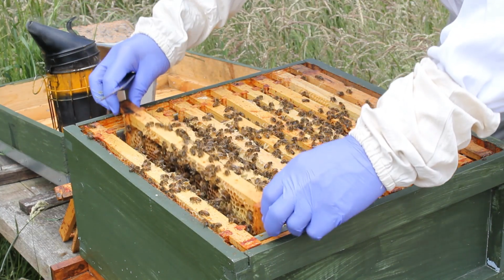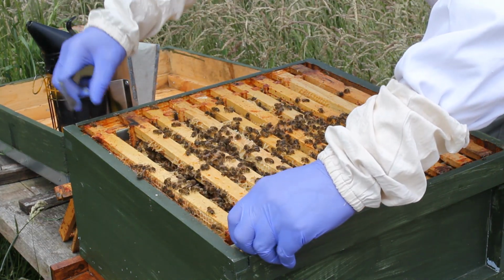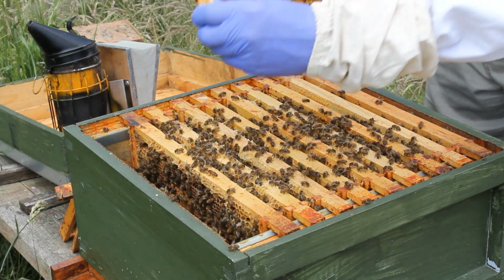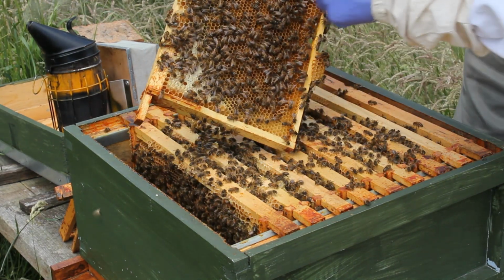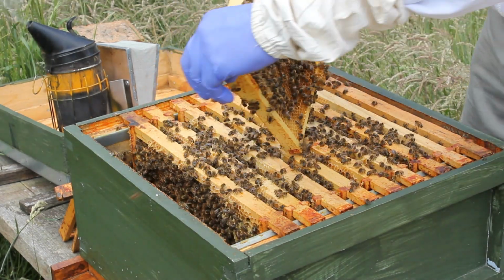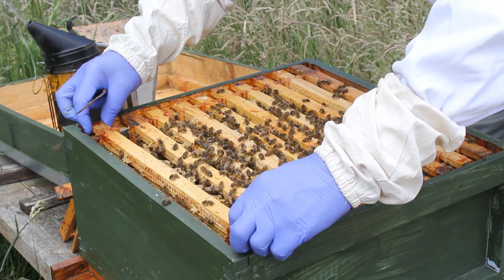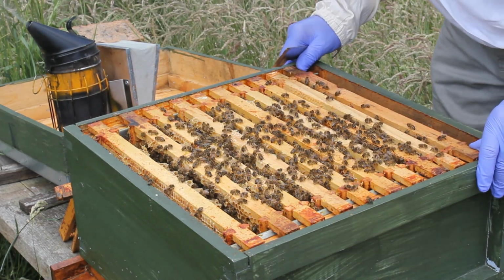Normally this first frame in a hive, this one here, is full of pollen, jammed with pollen, right? And there is some pollen in there now, actually, but this hive is still quite slow, so that's why I've given it the pollen patty.